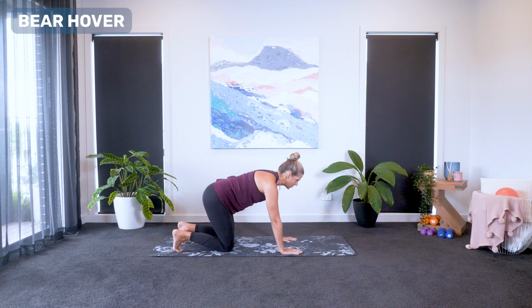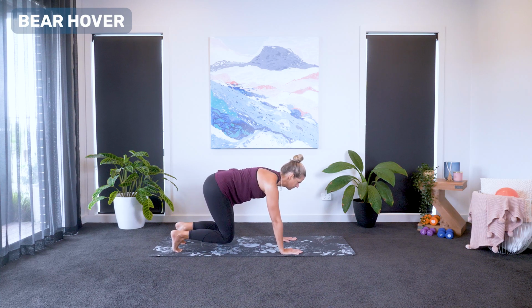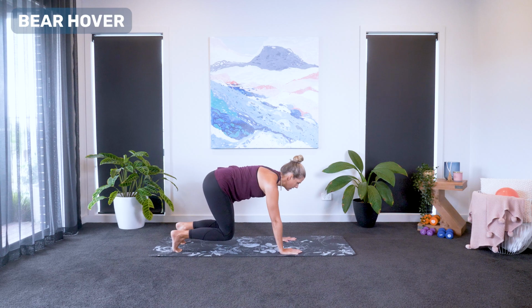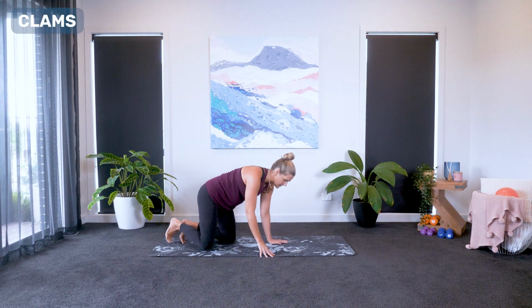So exhale, squeeze and lift the pelvic floor as we hover the knees a few inches off the ground. And then inhale, release the pelvic floor. Good. Exhale, squeeze and lift. And then inhale, lower. Making your way now down onto your side.